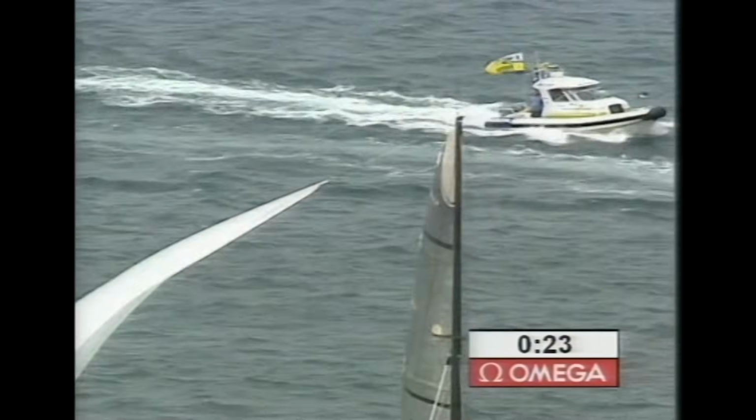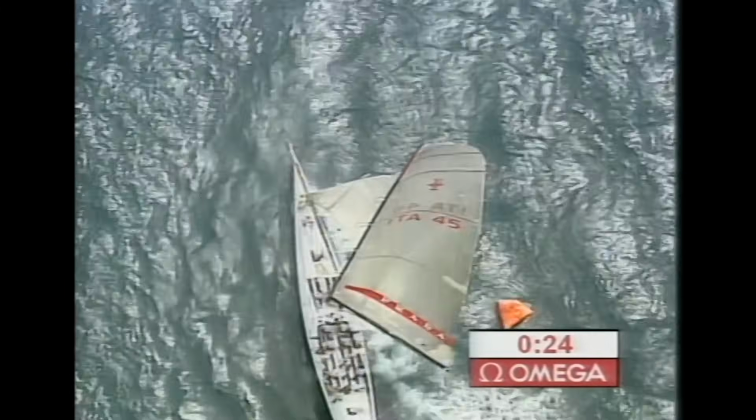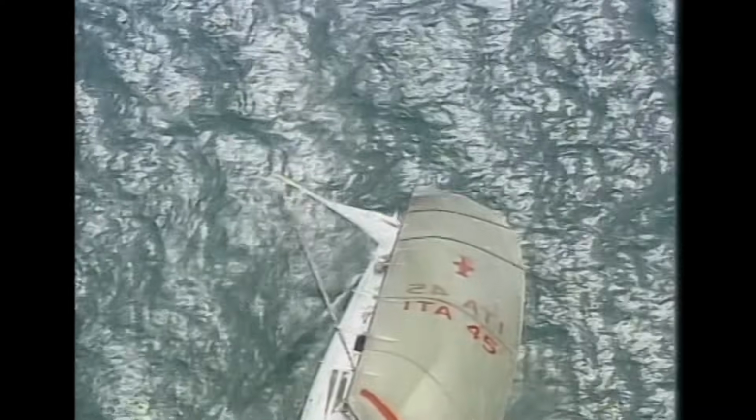The over 20. Halliard's down from the top mast to 24. 24 seconds astern. Prada trails Team New Zealand. Mark 1, race 5.